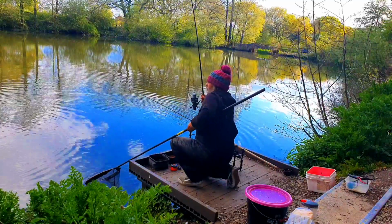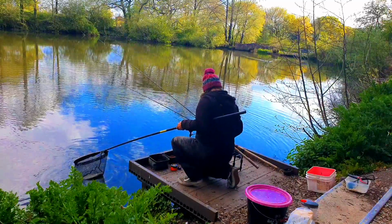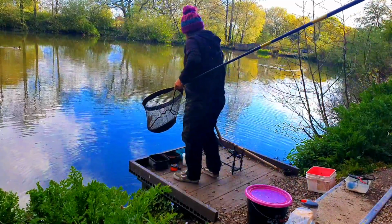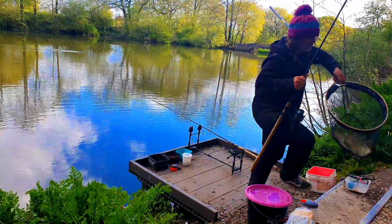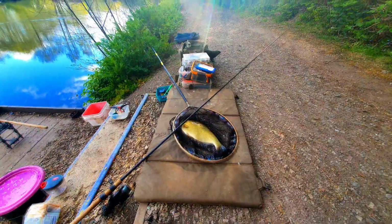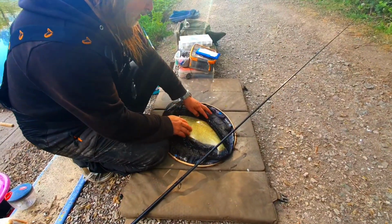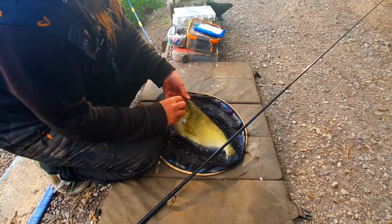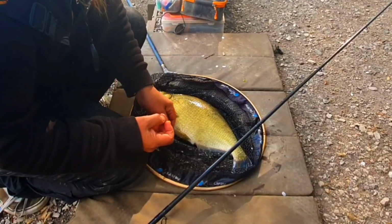Oh, thank God for that. I thought it was going to blank. Wait a minute. I'm going to put it on the mat. Right, let's just unhook it. Beautiful colour of the bream here. Not got the best looking mouths though. Right, hooked safely out. Nice and easy.